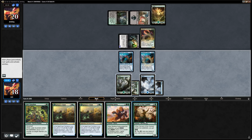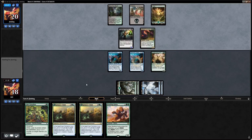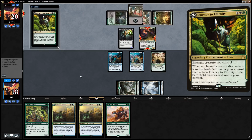Alright, perfect. And we get to play the Servant. Say go. And then we have to decide what to play first, the Hexproof creature or the Hadana's Climb. Probably the Bristling Hydra here, although we'll see. Journey to Eternity. Alright.